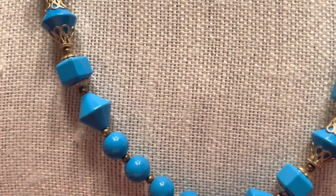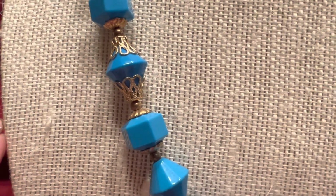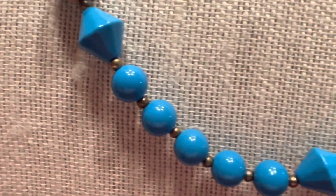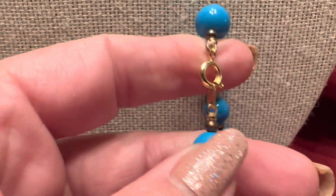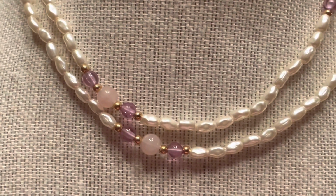It's a really beautiful color of blue. I also like the gold tone filigree bead caps. In between each of the blue beads, it also has these beautiful gold tone spacers. And this necklace also has a spring ring clasp. This necklace is also unsigned and it does not have a clasp on it.